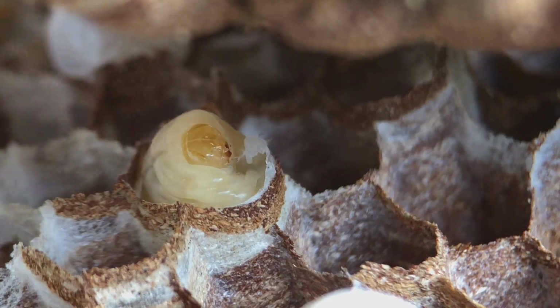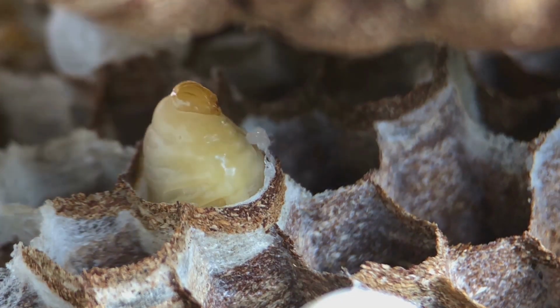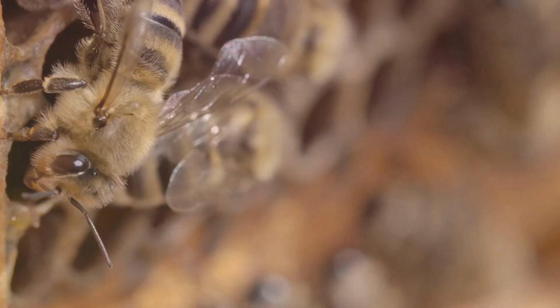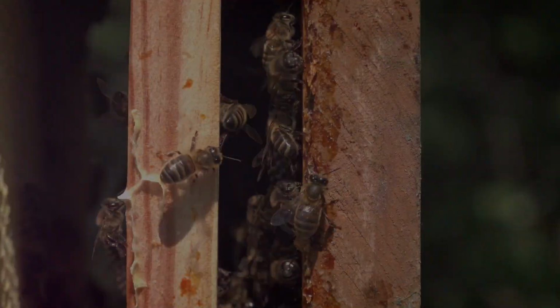After 12 days, the adult bee emerges from its cell. Known as a callow bee, it is soft-bodied and pale, but quickly gains strength. Older worker bees care for the callow bee, integrating it into the hive.